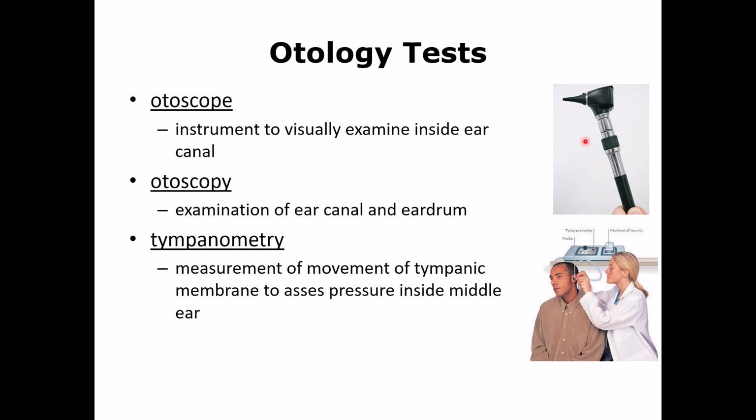There's a different device that you can use, that you connect with this, and then you can see it. It blows air, so you can see the movement of the tympanic membrane. And also, if there's a rupture, you can see that. If there's any discharge coming from the tympanic membrane, you can see that. And the procedure is called otoscopy. So this is the procedure, and this is the device.